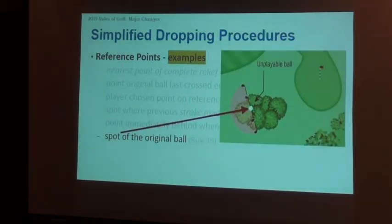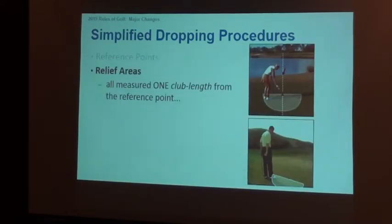And sometimes our reference point's the spot of the original ball. If you decide to declare a ball unplayable and you want to do the 2 club lengths option or back on a line option, your reference point is where that ball originally lay. We'll talk more about unplayable ball later too.